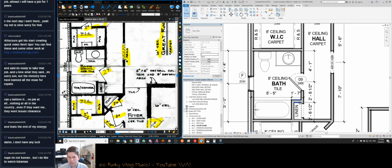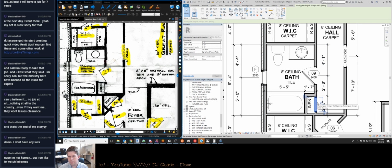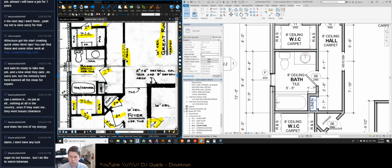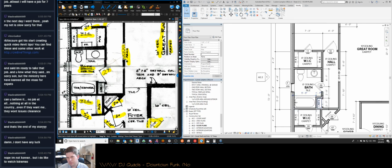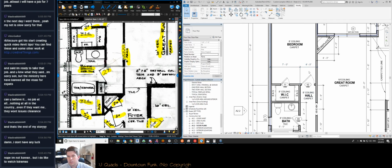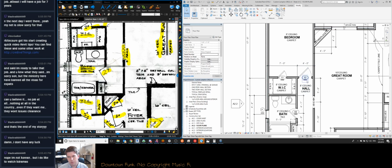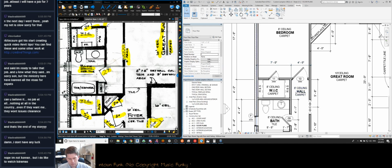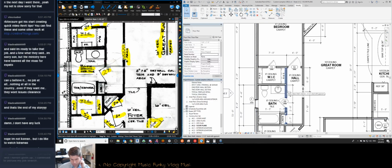Okay. Let's go 2'7". That works. This whole thing right here, there's no way that this works the way that they've got it shown. And he's probably going to say that this hallway needs to get smaller, but oh boy, if you've got a 3-foot door in there, and right now he's got 3'8" for that hallway.